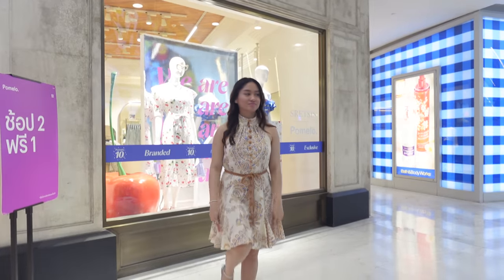Hindi ko pala naipakita sa inyo guys yung outfit ko kasi nagmamadali kami kanina nung nag-change kami. So here's my fit. Dress is from Zara. Hermes. Santorini.